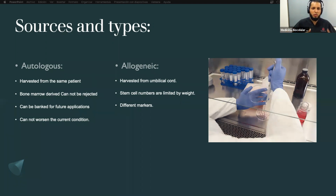However, when we focus on autologous stem cells, the ones that we're currently handling here are bone marrow derived. So yes, we can and we have used adipose tissue. However, in our experience, harvesting hematopoietic derived stem cells from the bone marrow of our patients is a lot easier following our method. Same thing for collecting the stem cells from that tissue. Advantages: they cannot be rejected by the patient because you cannot be allergic to yourself. It's your own tissue, so there is no problem whatsoever regarding safety and receiving the therapy.